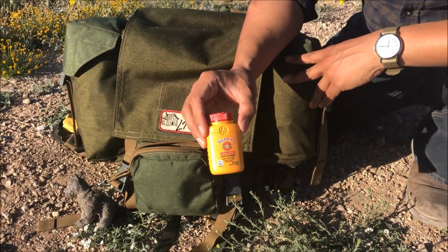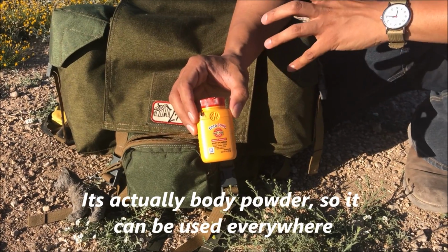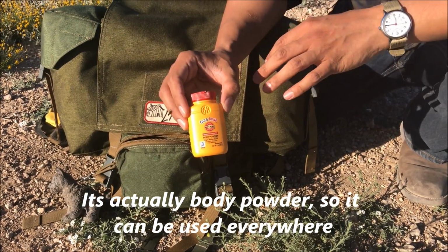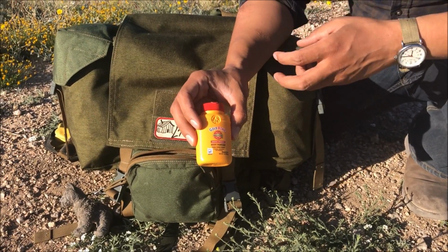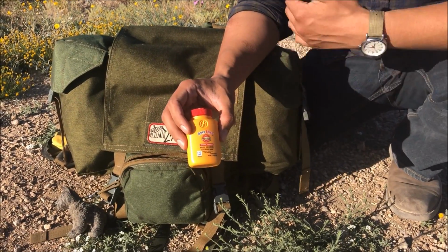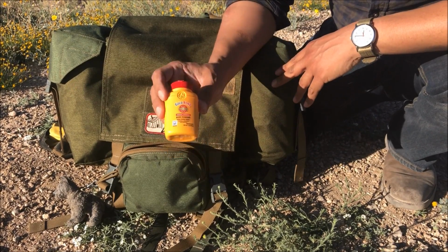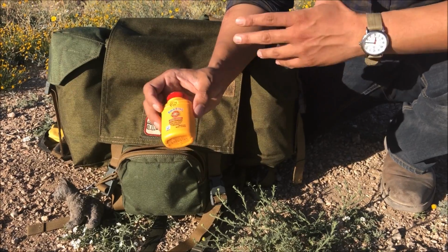Foot powder. Once again, you're going to be walking. If you're like me, you're using boots. It's a lot of sweat. If you're making a trek for 10 miles, 15 miles, that's a lot of bacteria building up. You're going to be uncomfortable. You might start chafing in places like your inner thighs, because you're carrying a pack and all that. So this is something people forget that can make a big difference in comfort and hygiene as well.